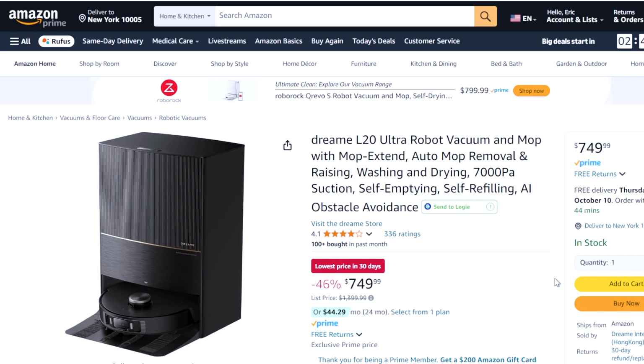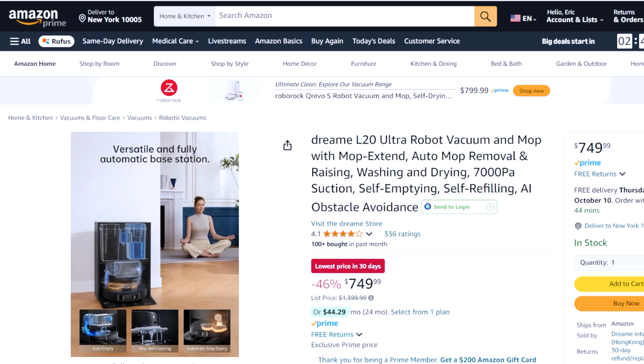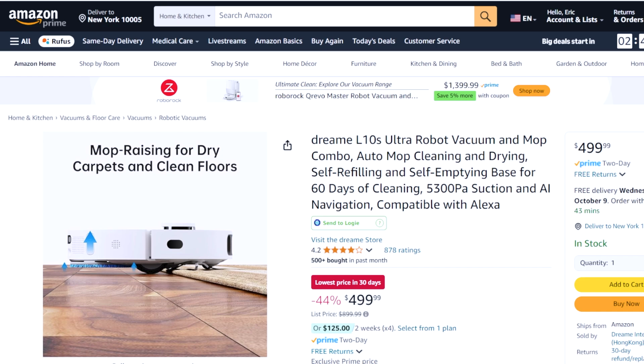You've got Mop Extend technology, which does a great job of getting right up to the baseboards. I really like this. It has 7,000 pascals of suction, which is not as high as some of the new ones, but suction is not the whole deal. You got a base station, again, that automatically washes and dries your mop pads, and at this price, it's a really good deal.